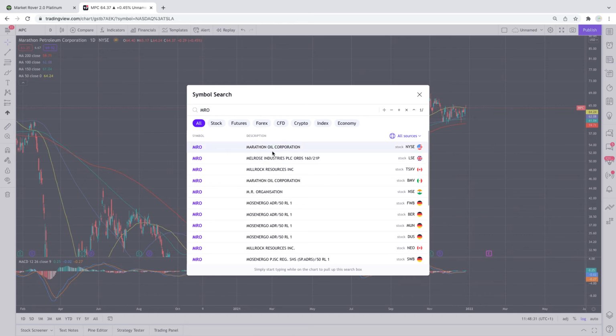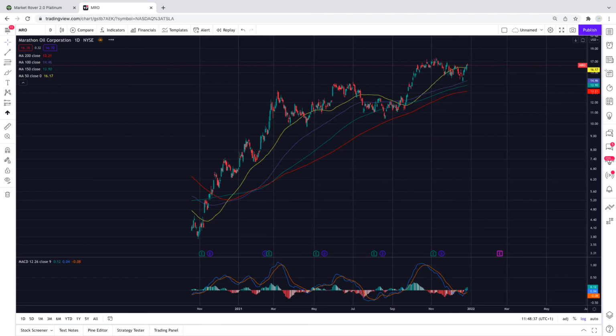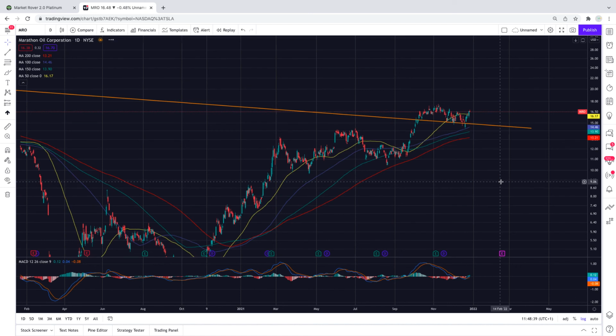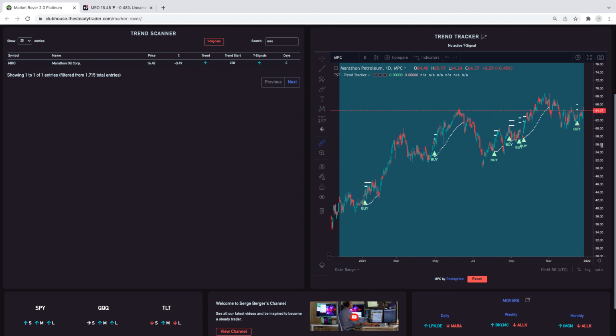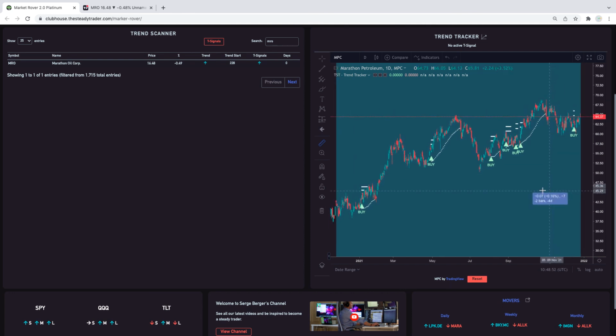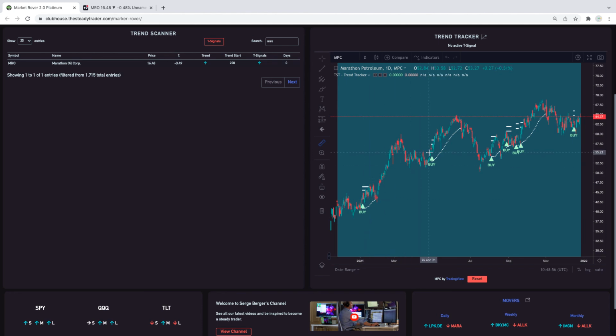Let me quickly bring that one up as well so you guys can see this one. So we've talked about both MPC and MRO, the two we want to look at. I can't say a favorite one over the other, but they're both good. Most importantly, they're both in a bullish trend in the Market Rover. And think about if you had a process and a tool that allowed you to just know when something goes bullish trend, and then you have trades along the way, how much that would help your trading and investing.